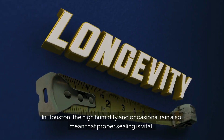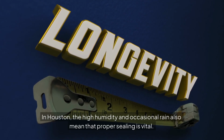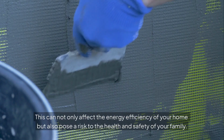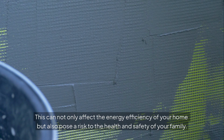In Houston, the high humidity and occasional rain also mean that proper sealing is vital. Moisture can easily find its way into poorly installed windows, leading to condensation, mold growth, and even structural damage over time. This can not only affect the energy efficiency of your home but also pose a risk to the health and safety of your family.